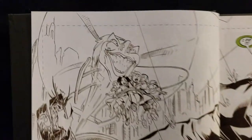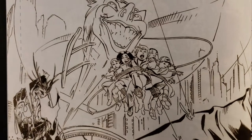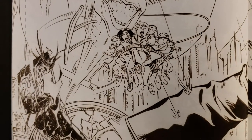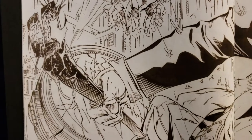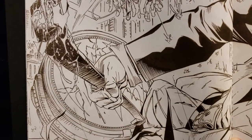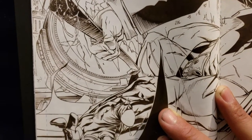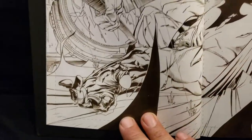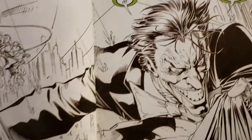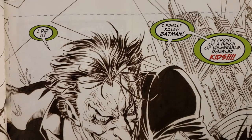Commissioner's been poisoned. Let me see what this is here. Oh, the Joker's a bad guy. You don't do that to kids. That's crazy. Look at this now. This brings back memories from the story where he's beating up Robin here with a tire iron. It's like, man. Okay, I'll pause this so you can read it.